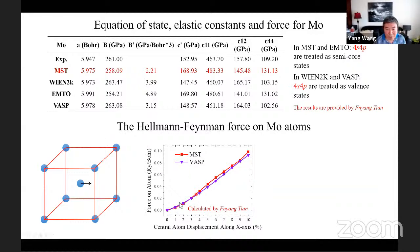More or less it mostly agrees, except for a few points here, because there's a radial grid. We haven't converged the radial grid, I believe, and that caused this little difference. I believe we can check further, so I'll ask the person who calculated this about checking the convergence of the radial grids.